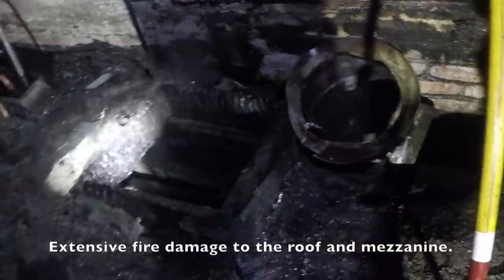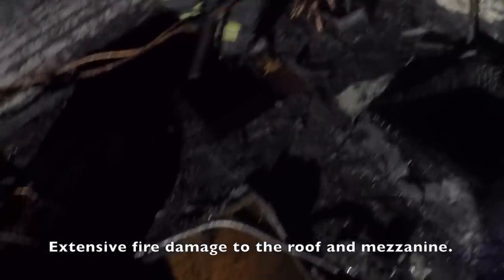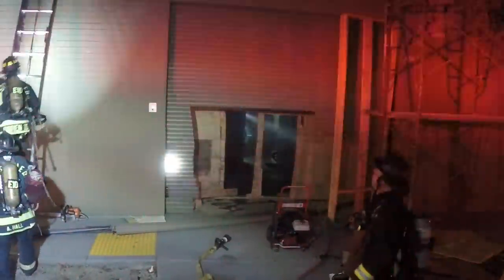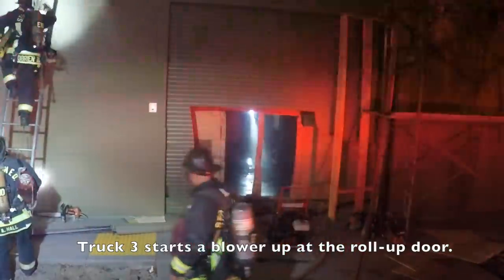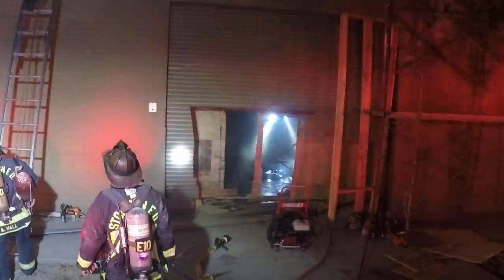Hey, Keith, this is Truck 2 roof. Do you think you can get somebody to bring us up a portable light for our truck so we can do some overhaul up here? Yeah, 10-4. Engine 10, command, can you handle that? I'm having Engine 3 put a fan at the roll-up door that we got into.